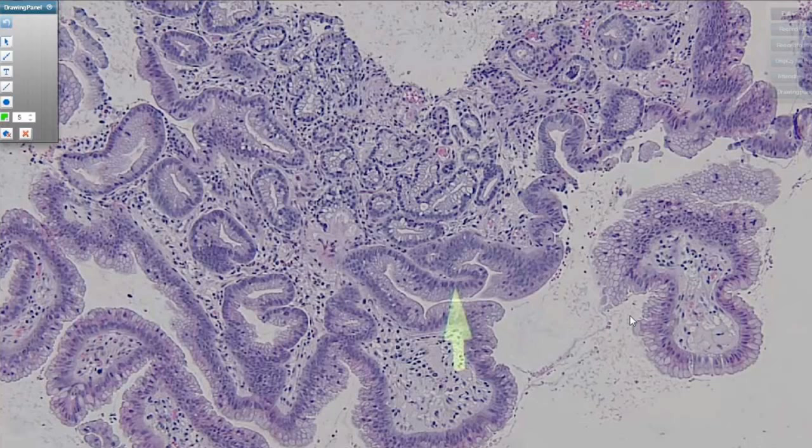So here we have another example of a gastric differentiation, and they can occur in Barrett's as well. It can be a nice example for problems in diagnosing Barrett's neoplasia.